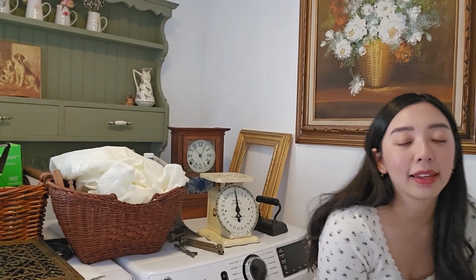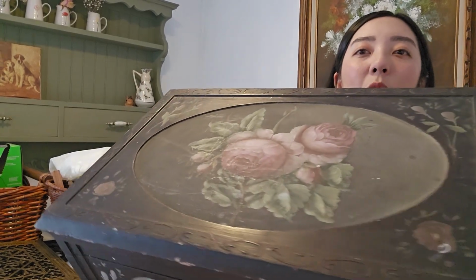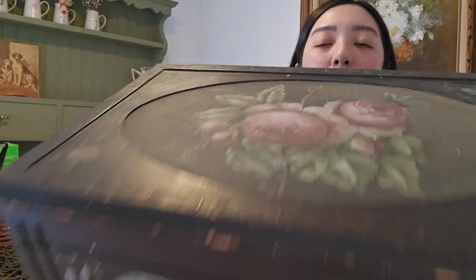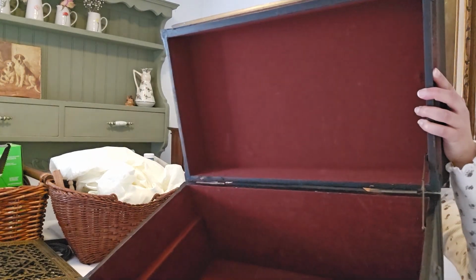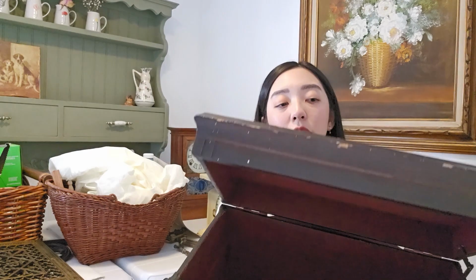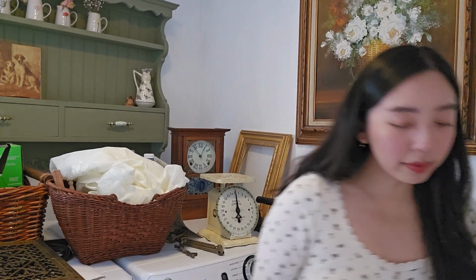And the last item I did get from the antique store is this. It is a wood chest. It's very pretty. It has florals painted on, and inside is velvet lined. So I got this for the dog's toys. That one will probably be somewhere in our living room.